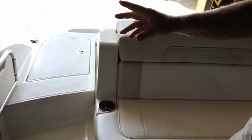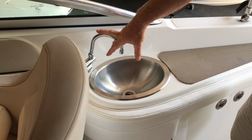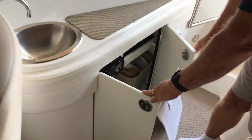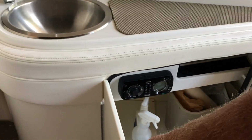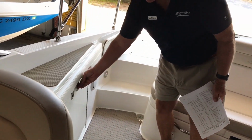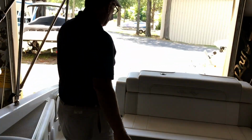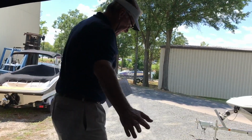On this boat we also have a sink feature as well, so we have more fresh water on the starboard side. We also have plenty of storage underneath and a trash can, and here's your stereo system also mounted under here. We also have a ski locker here. And then back here you have lots of room for the family. You can sit here and you can watch the kids.